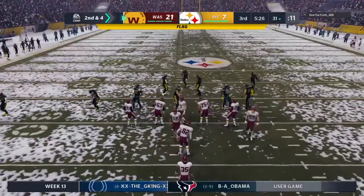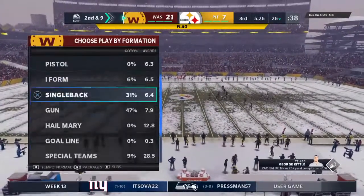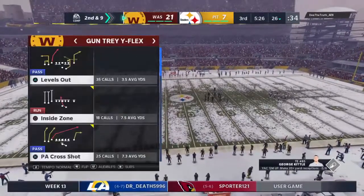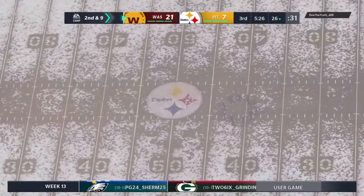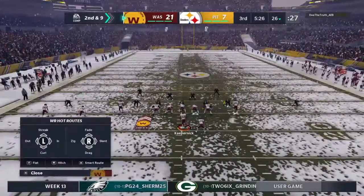Now we've got whistles here before the snap, and I believe this is going to be on Washington. The false start hurts him there a bit. Backs him up to 2nd and 9.